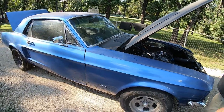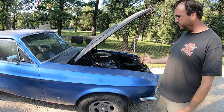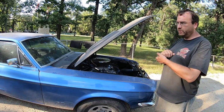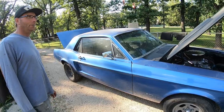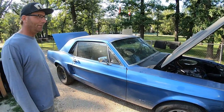And we put frame connectors in it because these Mustangs, especially with this, I don't know how much horsepower this is going to be producing, but it's pretty healthy. And sorry Mustang people, but these things were shit off the line. Yeah, the unibodies flex pretty good, just spot welded together. Sorry Mustang guys.